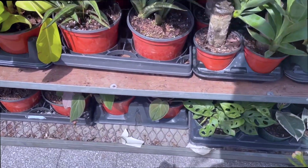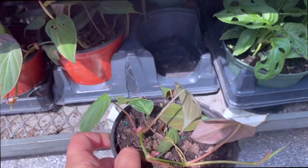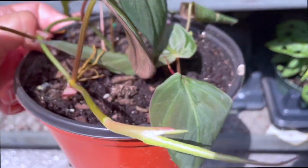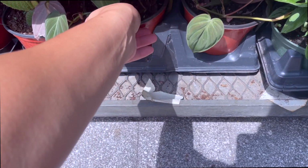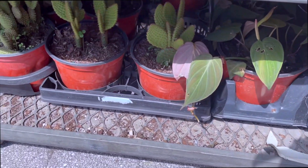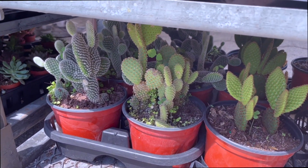So I was first immediately drawn to their philodendron micans. I know that is on a lot of people's lists. It's such a beautiful velvety plant. Here they had them in about 4, maybe 5-inch pots, and they had quite a few of them. They also had these adorable cacti. I'm not a huge cacti person, but I did think these were pretty cute.